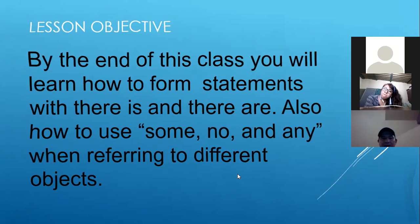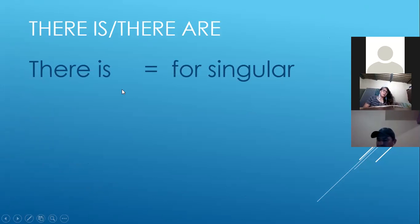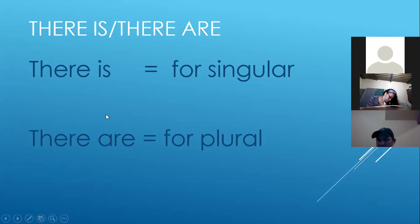Congratulations. Now we're going to see here the example, right? There is and there are. For singular, we use there is. For plural, we use there are. Like when we were reading about Jennifer describing her bedroom, she said, there is a lamp. But if we have two, plural, there are two lamps, or there are lamps, right? In Spanish, you say the same, right? Hay una lámpara, hay dos lámparas. But in English, there is a distinction between singular and plural, right?